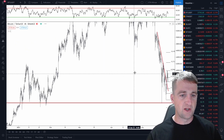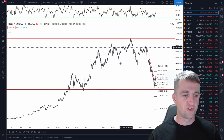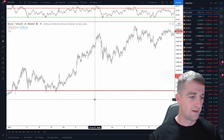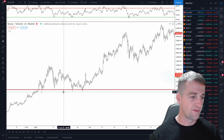As you can see, this is Bitcoin, 4-hour time frame. Let's have a little bit of a zoom out. As you can see, that was a drop there. I was looking at this range for pretty much the bottom, should I say. I wasn't looking for us to drop that far, but when we saw the drop, I was looking at all these wicks here, and all these wicks within that 30k range.